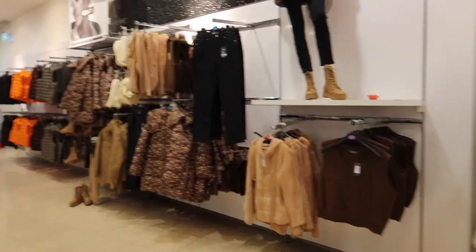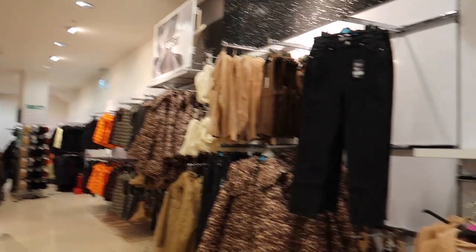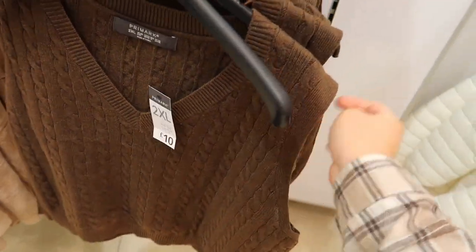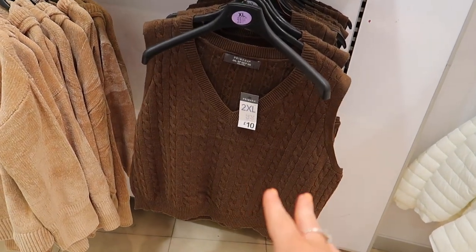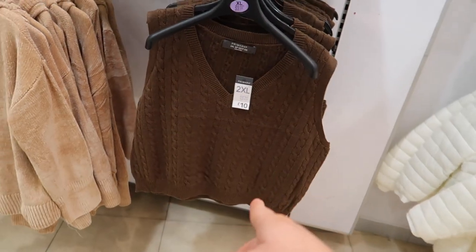Okay, so a lot more autumnal over here. We've got lots of khakis, we've got bits of oranges, browns. Gonna start over here where we've got a cable knit jumper. So this one is £10. Got them in small, medium, large, extra large. These look really nice with a white shirt under them. I've never been brave enough to style them like that and actually purchase them to do it. But nevertheless, they've got them in store.